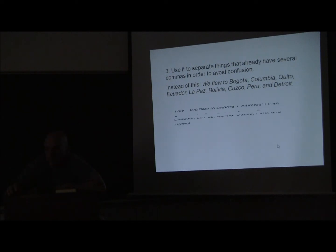So instead of that, we would do this. Semicolons in between the places. That way we can still have the comma between the city and the country like we're supposed to, but the items in the series are now separated like they're supposed to be. You can see that we go to 5 places. I kind of tricked you because I didn't put Detroit, Michigan. If I had put Detroit, Michigan, I think somebody else would have figured out that it was only 5 places.